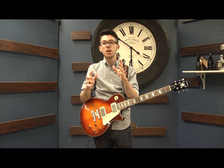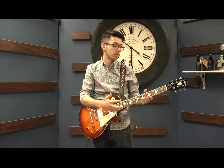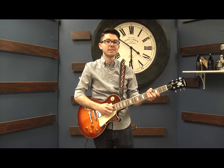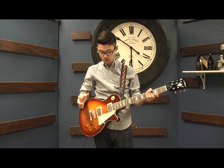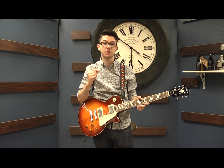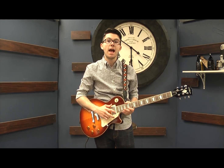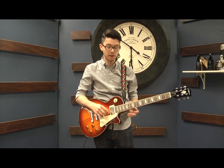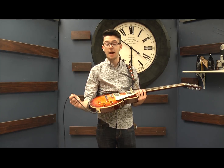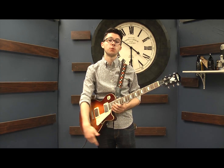The biggest thing why pickups are such a big deal in an electric guitar is that they change the sound that's being emulated from the guitar. Since there's a magnetic field, it's actually magnetizing the strings, and that's what enables it to pick up that sound, and it changes the form of that sound. So instead of hearing an audible sound, the guitar picks it up as a voltage source, basically, and that's led through the guitar, through the circuitry, out of the quarter inch, and then into your amp or your effects pedal.